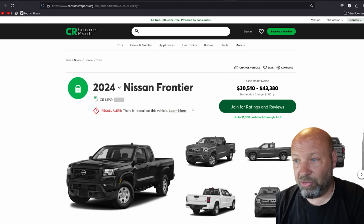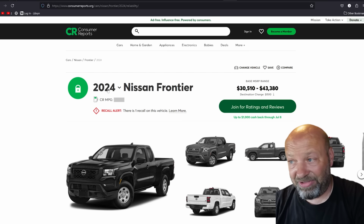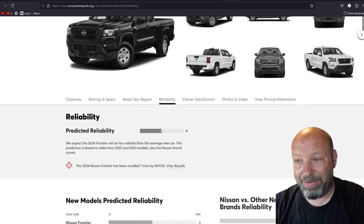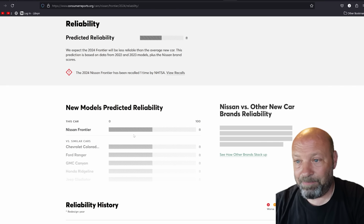Now we go over here to Consumer Reports. What are they ranking it as? And I do not believe in Consumer Reports. I don't believe in a lot of these things. But Consumer Reports, they're giving it predicted reliability of about average. They're putting it right in line with everything else: Colorado, Ranger, Canyon, Ridgeline, Gladiator.